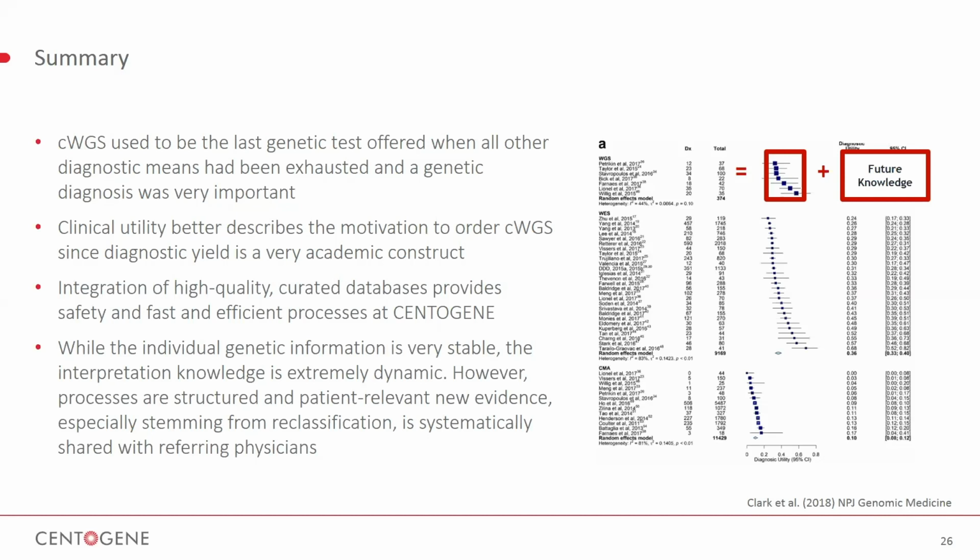Finally, you've seen that while the genetic information is very stable, of course, we have a very dynamic interpretation knowledge, which can be much informed about through other omic technologies. I've shown you the metabolomic value, and this, of course, is also a very important tool to increase the quality of the processes.